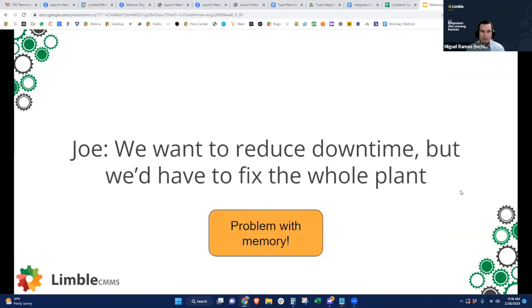And this is kind of the problem with memory, it's not Joe's fault. He sees so many issues every day that he's thinking everything is bad. Like there isn't a single cause to this downtime that I can really focus on to improve.